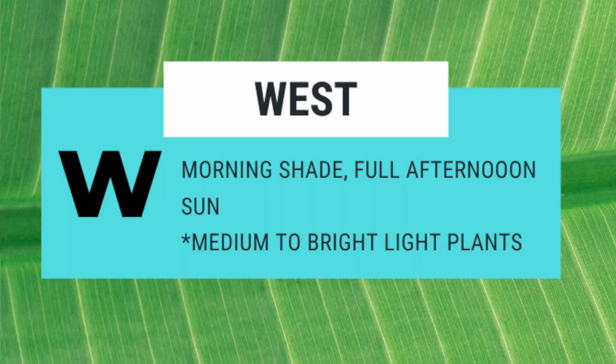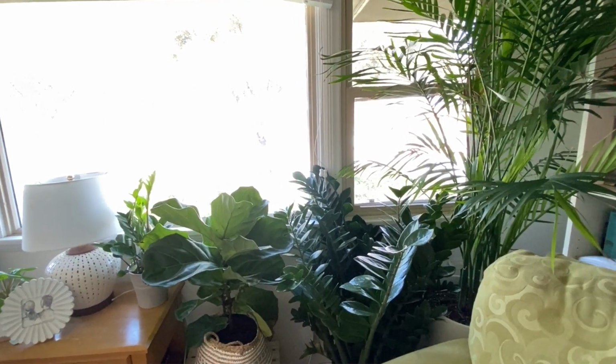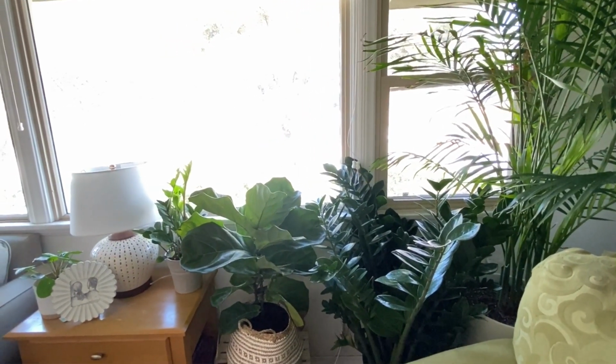Western light obviously is the opposite of Eastern. It's where the sun goes down. So that sun at the end of the day is going to come in and just blast the plants, especially in the hotter months. So you need to be careful about what you put too close to the window, but this window would support medium to high light plants.